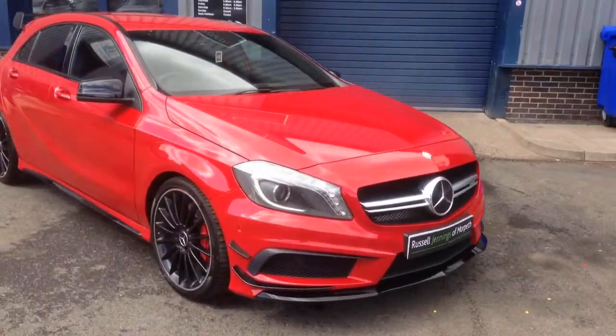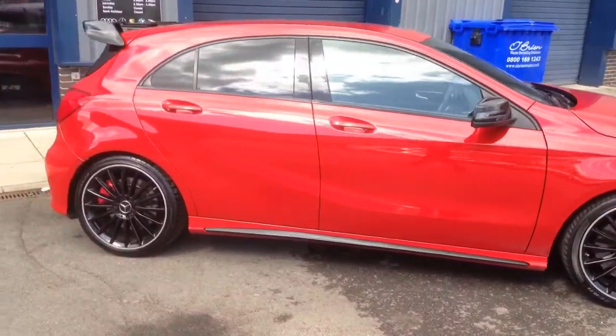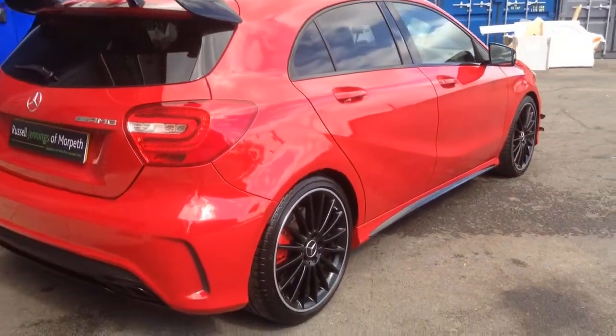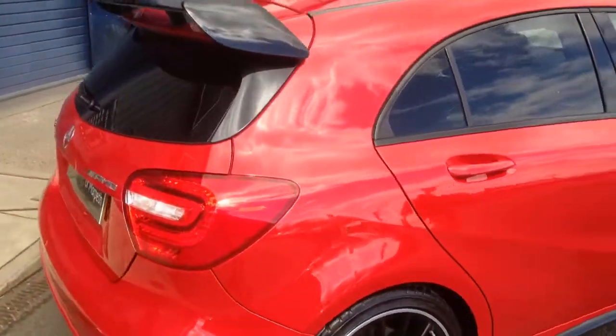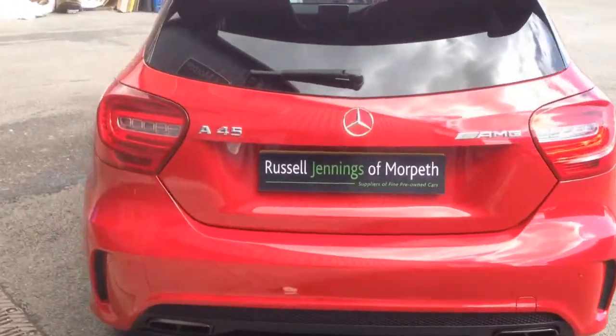As you can see from here, it's very clean and tidy, well presented. It's got the full aero kit, privacy glass, 19-inch black and polished alloy wheels, beautiful red AMG embossed calipers, and around 360 brake horsepower on this one. Front and rear park distance control with reversing camera.